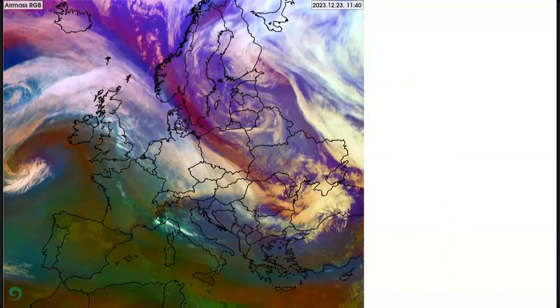This is an RGB Airmass image from the same time. This frontal zone separated the cold Arctic air mass from the warm subtropical air mass. The former is marked with purple, bluish, reddish, pinkish colors, as you can see on the northeastern part of the continent. And the latter is marked with greenish, bluish, yellowish, orangish colors, as you can see in the southwestern part of the continent.